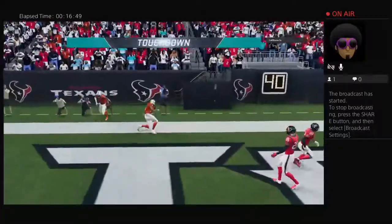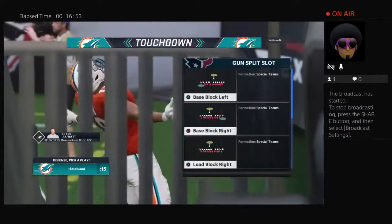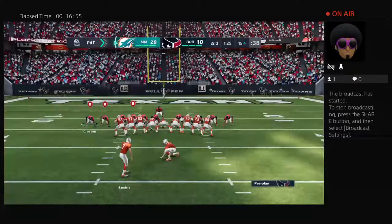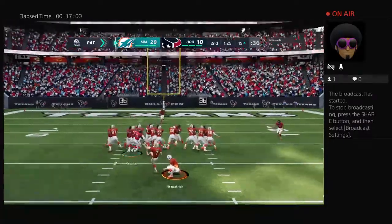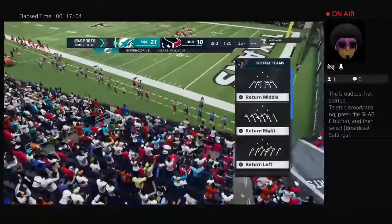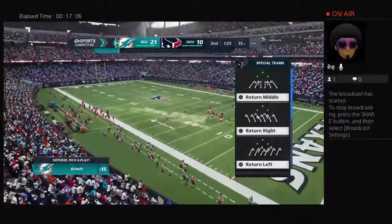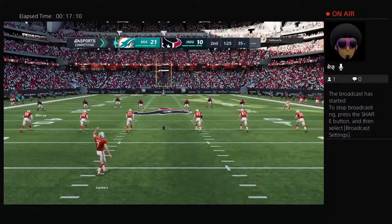That'll be caught for a Dolphin touchdown. It's Williams. Complete to number 8. Preston Williams with his 2nd touchdown here in this first half. And the Dolphins are able to extend that advantage. It's good, and it's 21-10. Makes the score Dolphins 21, Texans 10.